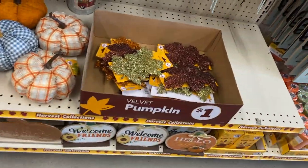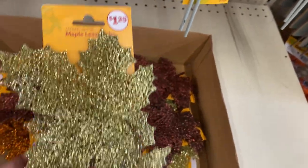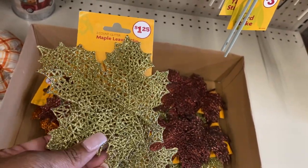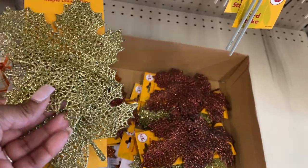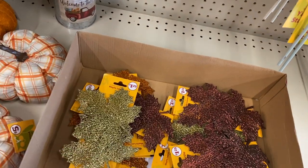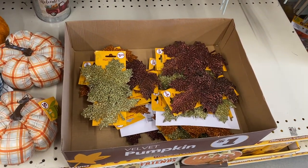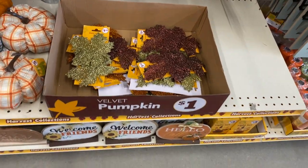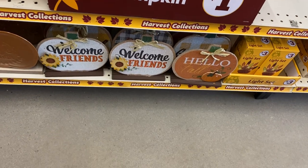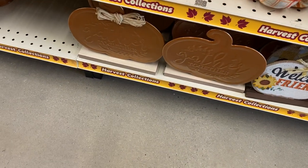And then you got, look at here, the velvet pumpkins. Oh, this is so cute. That's cute too. I want to have a tree in my office and I want to decorate it for all the different holidays. And then have the main tree in the living room for like Christmas. But that is so cute. Then down at the bottom, welcome friends. Oh, I love it. Look at this. This is so cute.